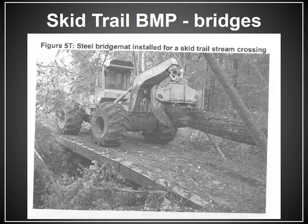Another really effective BMP is the use of a bridge mat to cross a stream. This is opposed to using a culvert or installing a culvert. When you place a culvert in a stream, you end up having to move dirt around, right adjacent to the stream. You can't help but cause some amount of sedimentation during that process. And then you have to wait for it to stabilize, with vegetation or with rock, before you can actually use it.